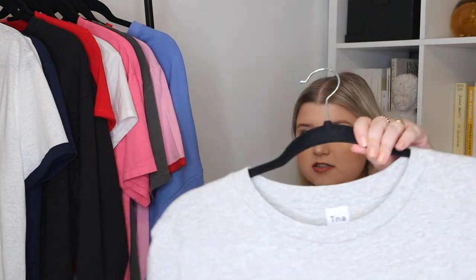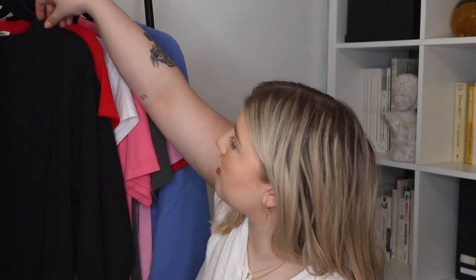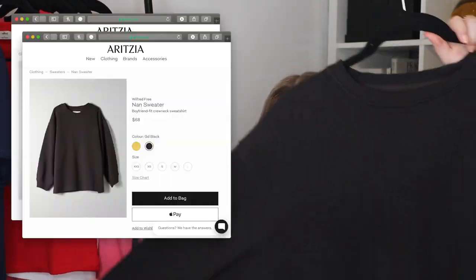It's a little bit long for me. And I probably could have got this one in a medium because it is so oversized. But I love it. It's comfy, it's cozy. And then my last piece from Aritzia is this crew neck.